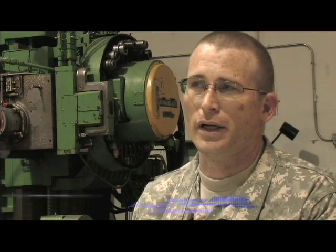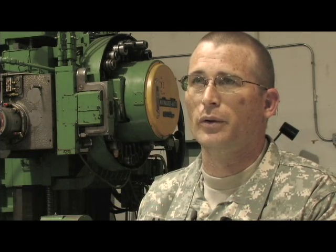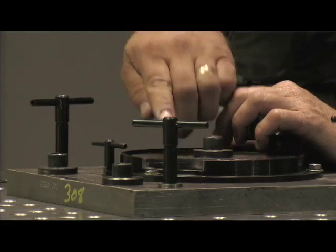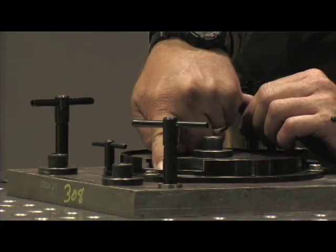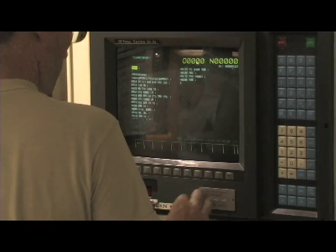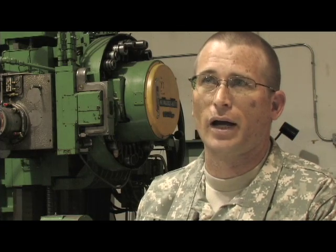I mean, you're working in thousandths of an inch tolerance, so you have to be pretty precise on what you're doing, so parts fit together. We have enough people that have had years of prior experience as a machinist. Like myself, I've got probably a total of 13 years machinist experience before I even came here.